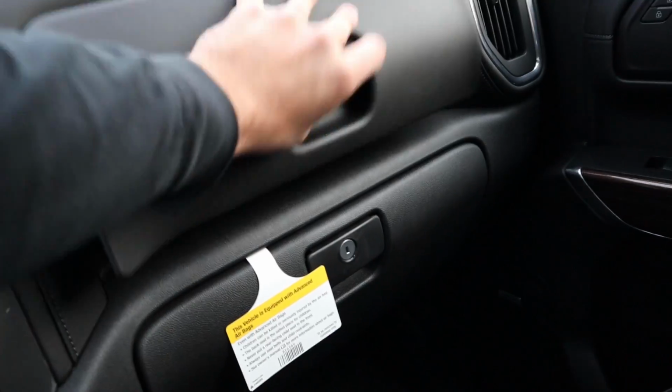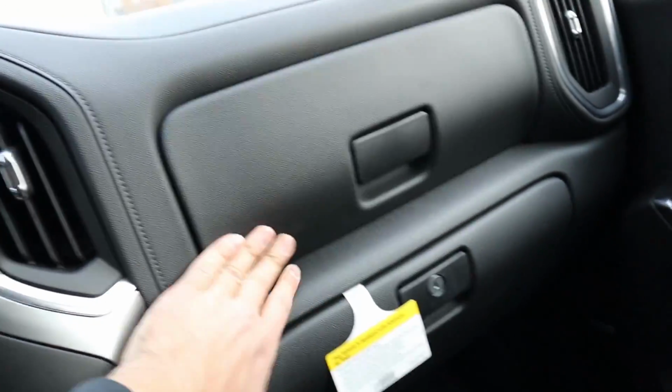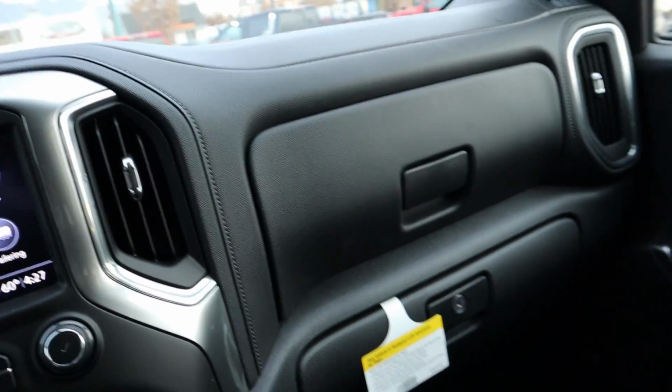Now we've got the glove box in this area, and you can see it's a dual glove box. Opens up, tons of storage. Got little stitching around it, and yeah, that's it.